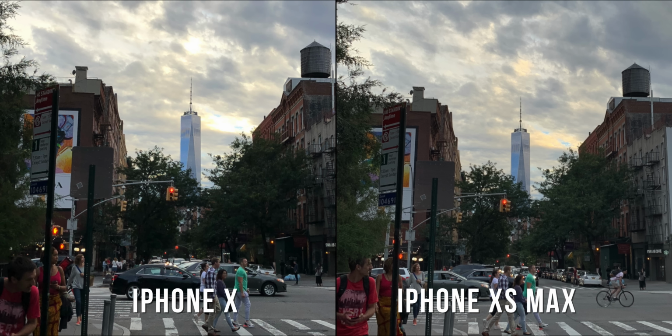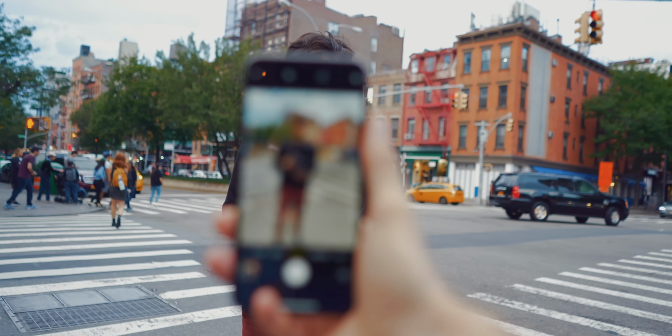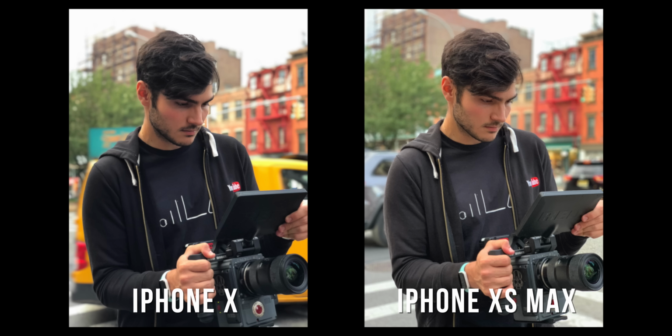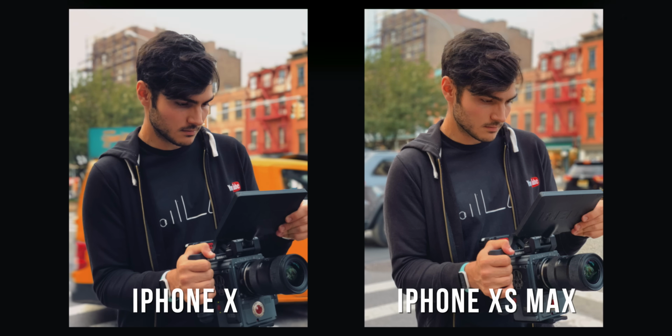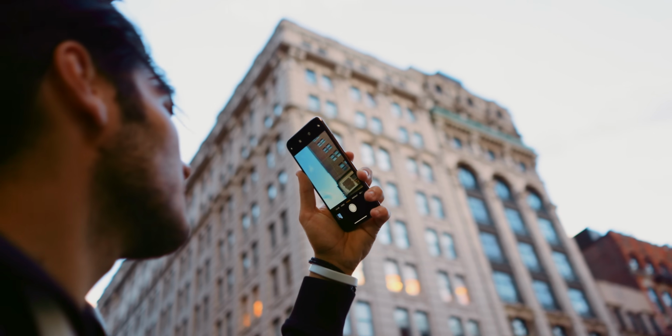It's combining a ton of images. Most of them are underexposed to save the highlights, and it also takes one that is overexposed to bring back the shadows. And when I first took some of these photos, my impression was that they felt a little bit flat, like it took a bit of the contrast away, and I wasn't really loving it. But once I started editing them, I really noticed that it brings back a lot of detail that you couldn't recover with the older phones.